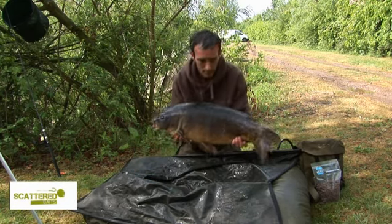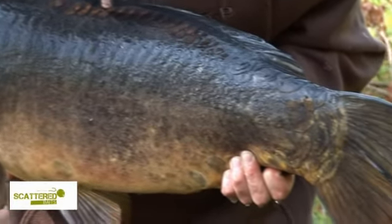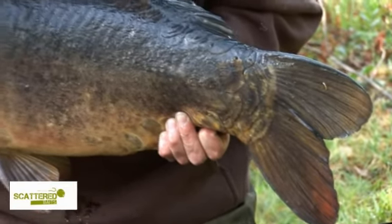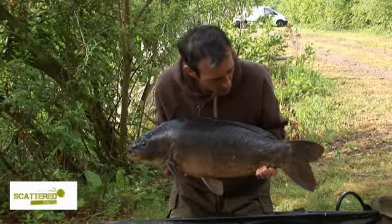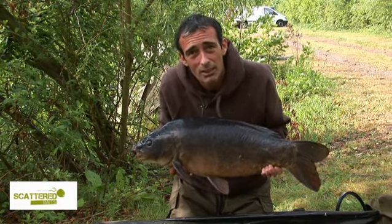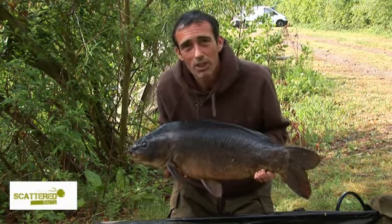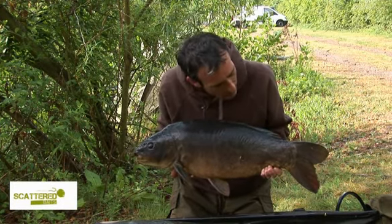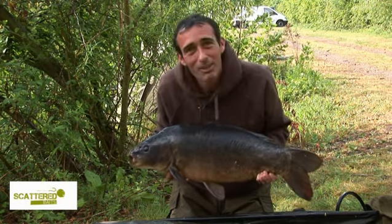As you can see, a proper stunning Little Horseshoe mirror. Like I said, it was on a little 6-foot tree rod, so as you can appreciate, I didn't have too much control over it. Luckily Phil was on the scene and he's done a bit of videoing with it. It was a good 2.5, 3 minutes. And you'll find these smaller fish will tear about a lot more than the big ones. The big ones will just tend to plod. But as my wife keeps saying, size ain't everything, so to me they're all welcome.